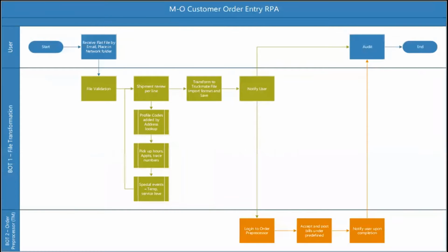In this swim lane diagram, we have the process I just described. Right now, we still have the users receiving a flat file email from our customer at nighttime. But now their only responsibility is to take the flat file and drop it into a network share folder. From that point, our first bot takes over, and it validates the information that's in the flat file.